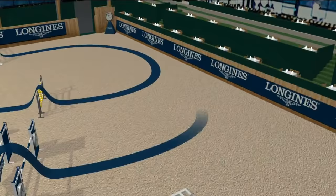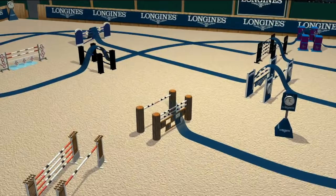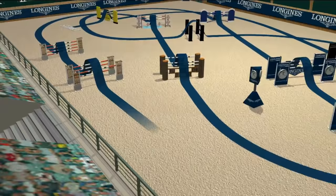Turning back then, again very typical of Javier, kind of a full circle back on the NH Hotel Oxer, with a dog leg, six or seven strides to an Oxer, and then to water with the water tray on the back of a vertical. Should be a five stride there. And then finishing on the double with a six stride to an Oxer.